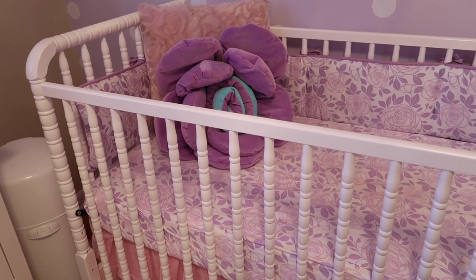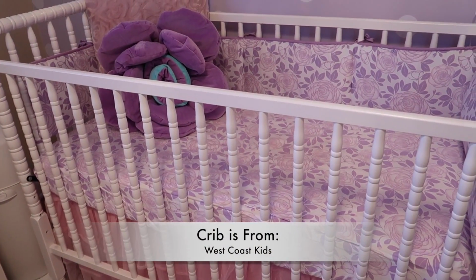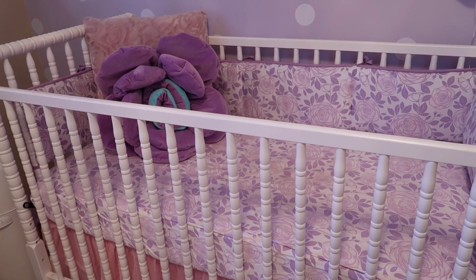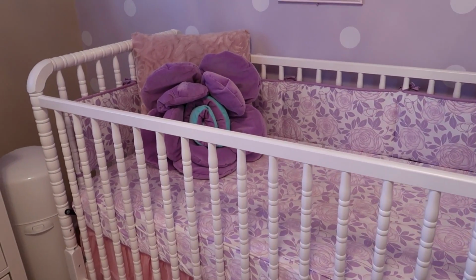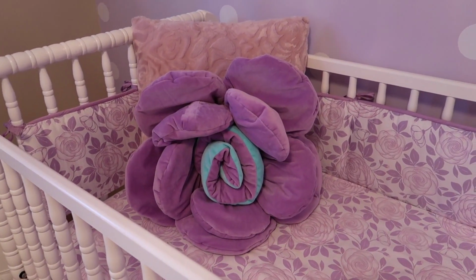And then moving on to her crib. The crib bumpers and the crib sheet are from buybybaby.com. And like I said, they just match perfectly in the nursery and match perfectly with her gallery wall. This rose pillow here is from Walmart and it was available when their Valentine's Day stuff was out.